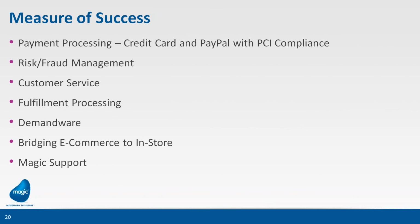Right out of the box, Demandware doesn't really help you with that. JD Edwards isn't going to help you with that. Magic was the only one that was really able to help us bridge the gap between our platform that we're using in the stores and allowing our retail clerks to accept these returns and accept these exchanges.